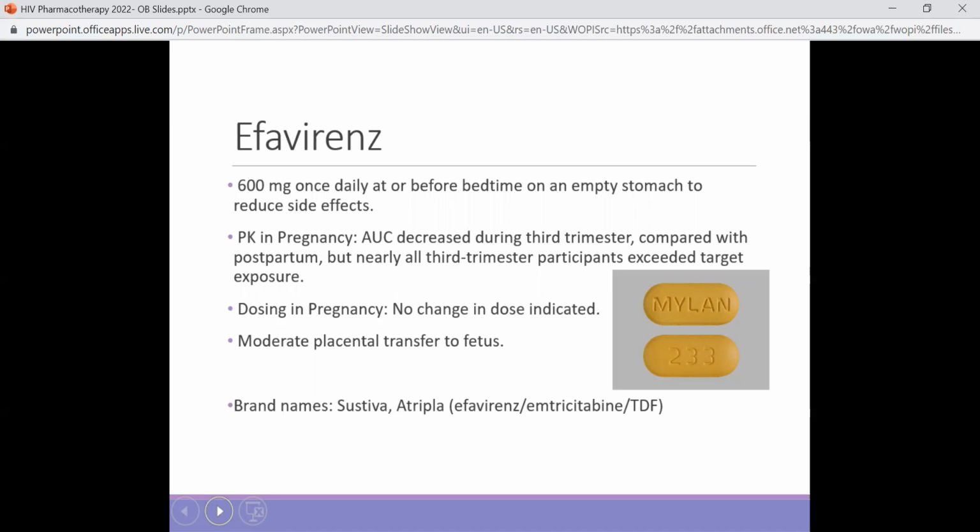It is noted that in our patients who are pregnant, the concentration did decrease during the third trimester. However, the third trimester patients were still obtaining an appropriate level of drug. No dose change is thus indicated, and the brand name of this medication is Sustiva. Again, not a medication that is recommended or commonly used, however, wanted to include for completeness.